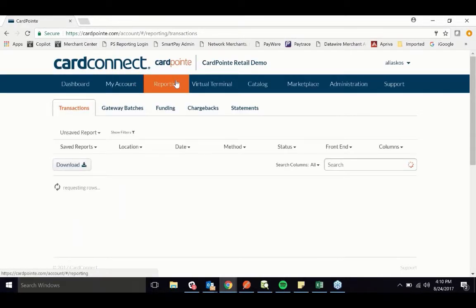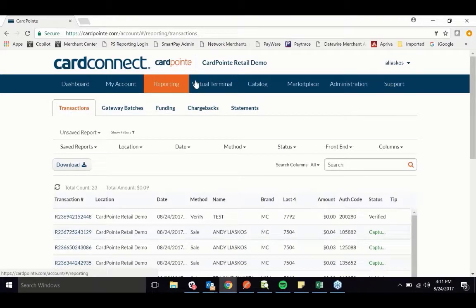All right, so moving on to one of the bread and butter aspects of CardPointe, the reporting tab. As I said before, we have a very robust reporting environment.